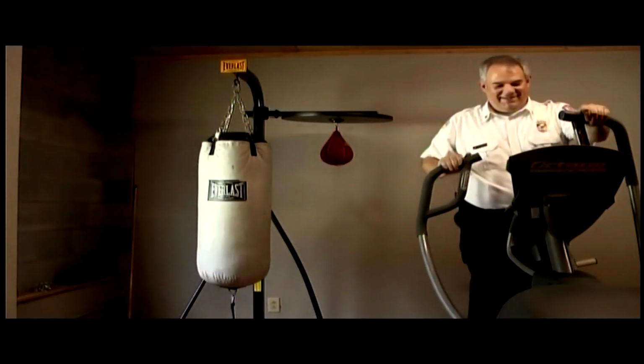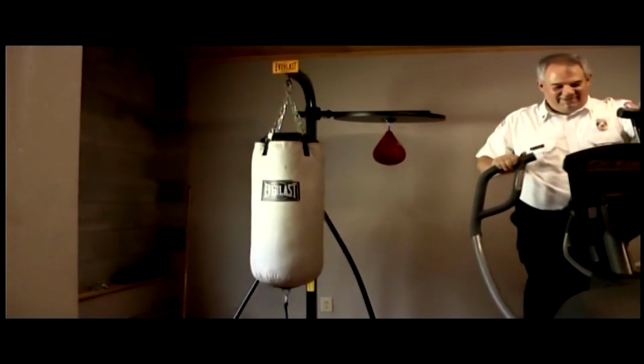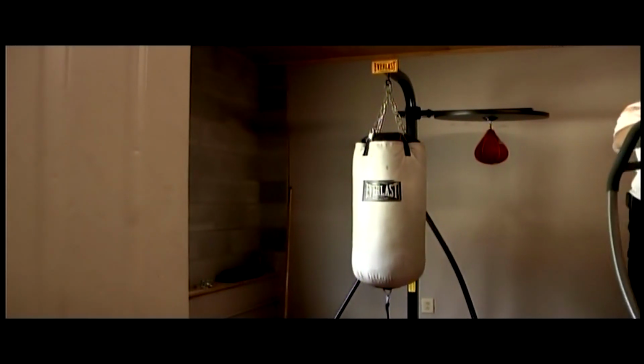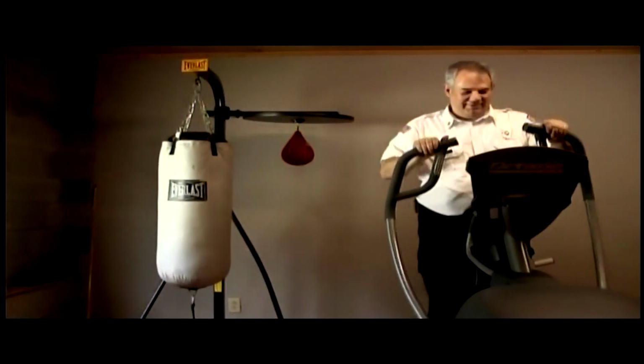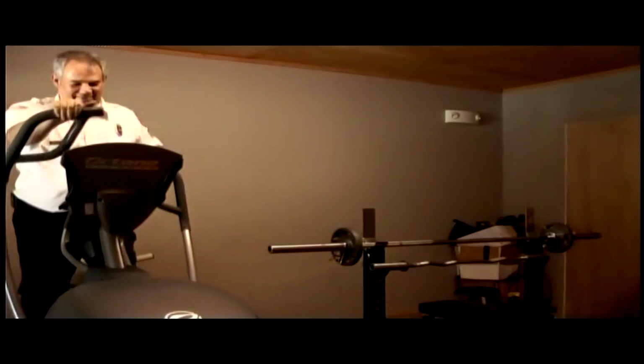As you can see, here's our chief trying to work off some weight. I need to do that as well. We've got us a room in here where we do our exercise, a heavy bag, speed bag for aerobic exercise. We do have a bench with different free weights, various weights around.